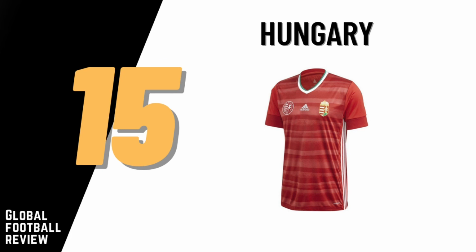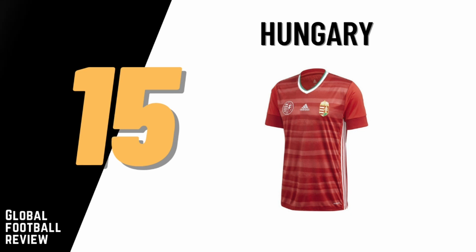Hungary at 15, mainly because this shirt looks like sand art. And for sand art, it looks quite nice, doesn't it? And I think this shirt kind of looks quite nice. So yeah, quite a simple one, that. There's not too much more to it.